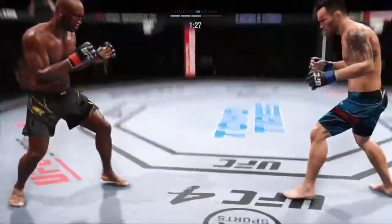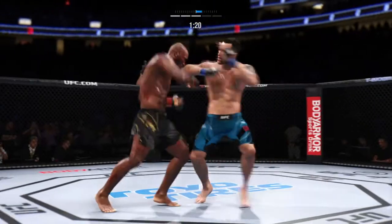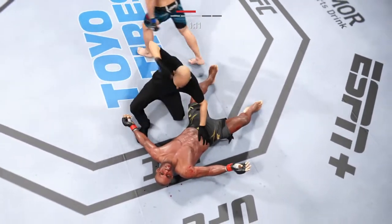Covington's lower jaw does not look good. I don't think it's broken, but starting to show some obvious signs of swelling. Huge angle! What a fantastic strike. Oh, he's hurt, he's gone! He got it! What a fight!